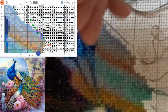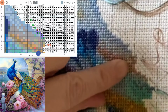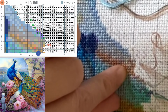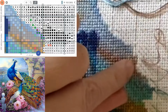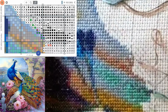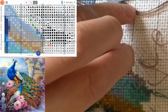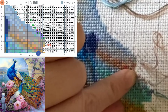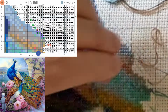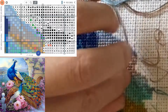So yeah, this time I don't cross as I go because I want the thread to end back up at the top here. So this time I do bottom legs and then come back up to cross them. I think I'll finish these, and that will be where I take a break.